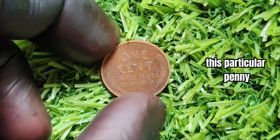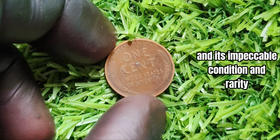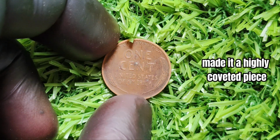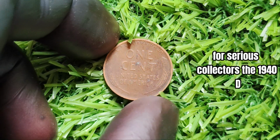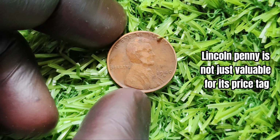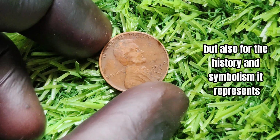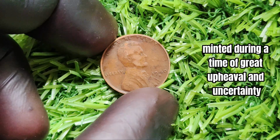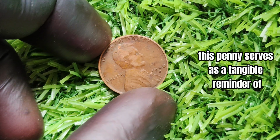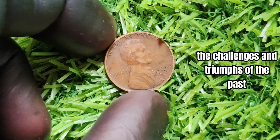This particular penny had been preserved in a private collection for decades, and its impeccable condition and rarity made it a highly coveted piece for serious collectors. The 1940 Lincoln penny is not just valuable for its price tag, but also for the history and symbolism it represents. Minted during a time of great upheaval and uncertainty, this penny serves as a tangible reminder of the challenges and triumphs of the past.